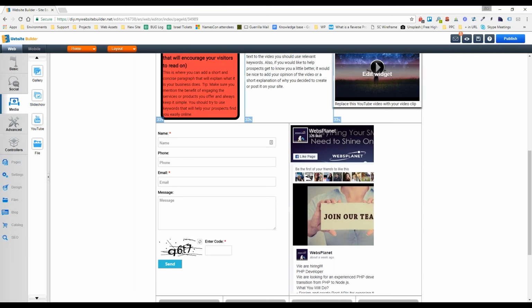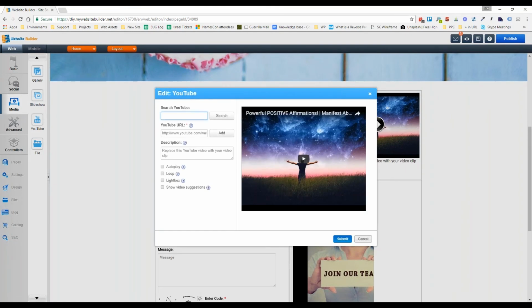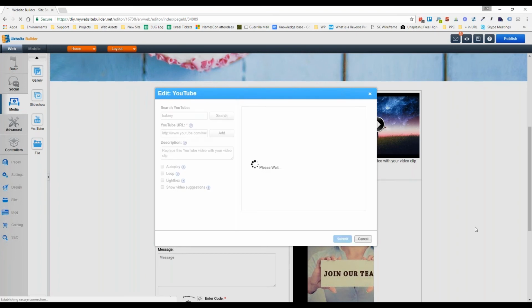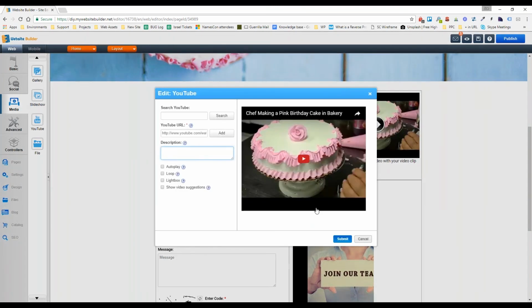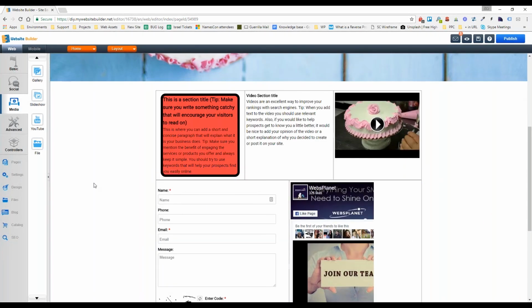YouTube, so the YouTube widget is what's in use here. So I'm just going to click on this particular YouTube widget and search for bakery to see what type of information comes up. So these are cakes. You can preview the videos without having to leave to get to YouTube. You can have all these other different types of settings right from within here. You can submit it, and then the video is changed. And this is a description that gets added underneath. So you can either replace that with something, or delete it.